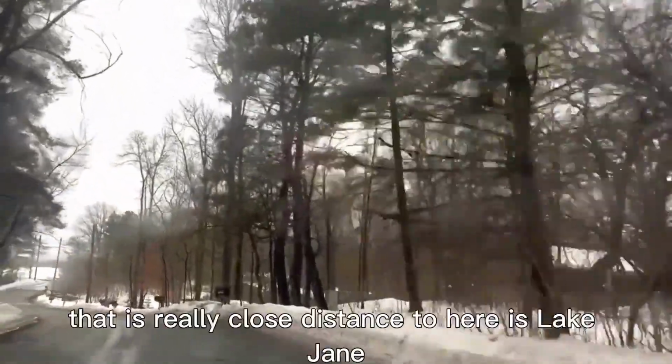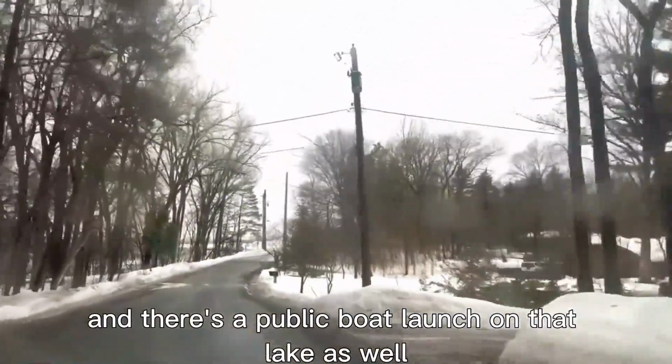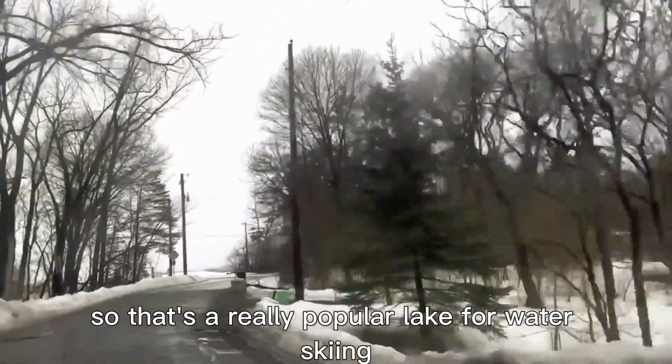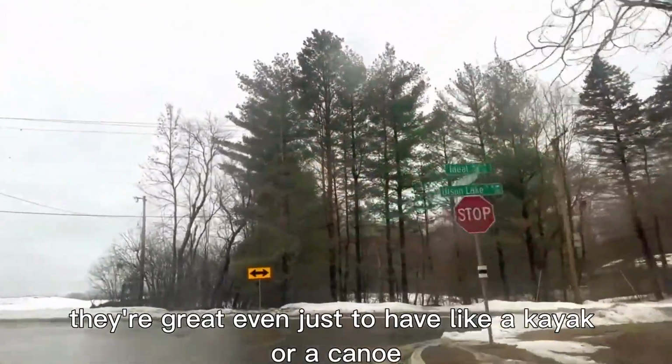The other lake that is really close distance to here is Lake Jane, and there's a public boat launch on that lake as well. And there's also water ski jumps there, so that's a really popular lake for water skiing. Both of the lakes are awesome for recreation. They're great even just to have like a kayak or a canoe.